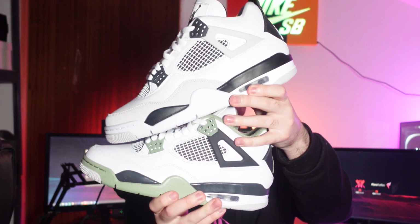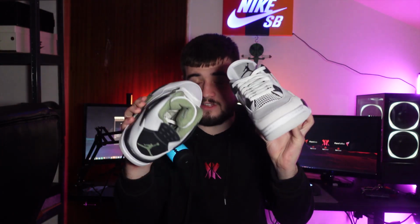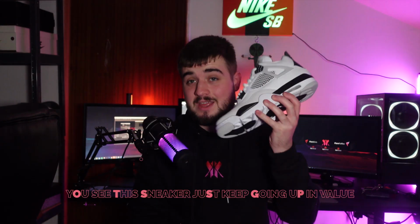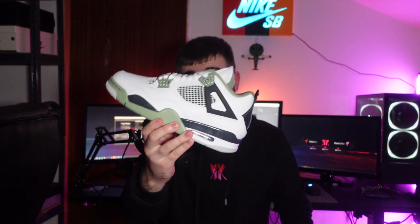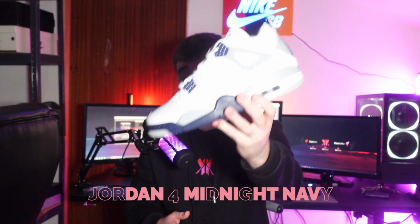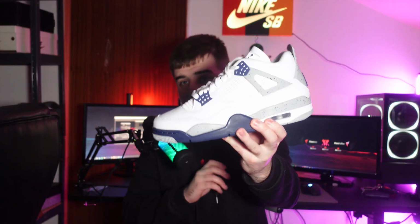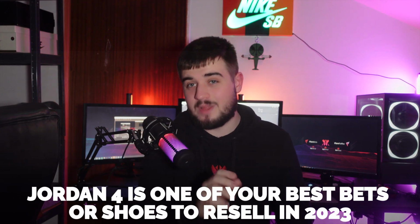These both have the exact same color blocking, the exact same caging and the exact same way of styling the sneaker, which is why you see this sneaker performing very well and you see this sneaker just keep going up in value. And we can definitely expect the Jordan 4 Seafoams to also go up in value over time. I'm simply using this example because it's a recent release. Other Jordans like the Jordan 4 Midnight Navies, these are currently sitting around the £250 mark and these retailed for £180 again. So people out there, Jordan 4s is one of your best bets for shoes to resell in 2023.